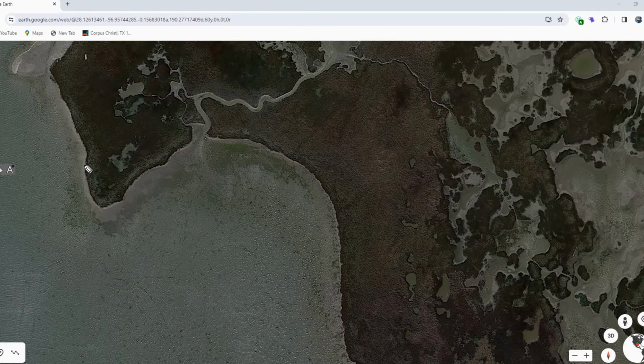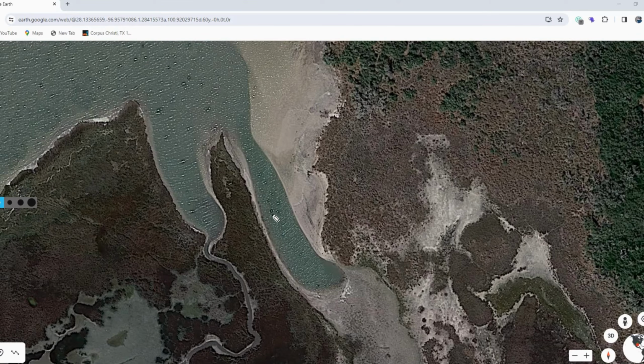Shoreline bends, shoreline points. So this would be your point, this would be your bend, all in there. Plus you have a creek mouth, so you have a couple different structure changes going on all in the same spot. Here's some more deeper guts. You can tell it's deeper because of the blue color. And here's another little creek mouth that opens up into a deeper gut.